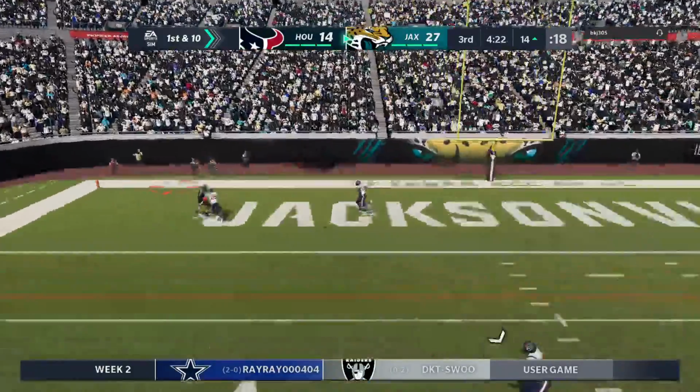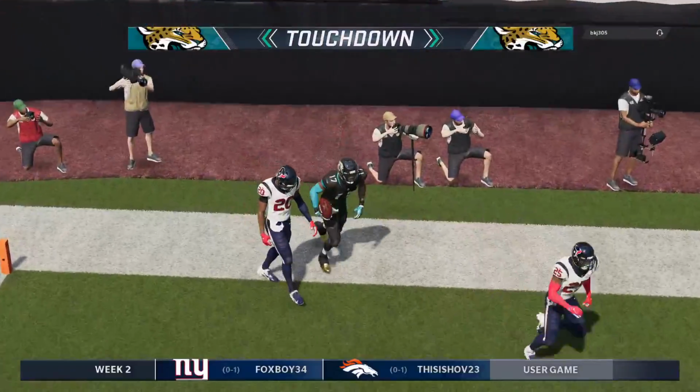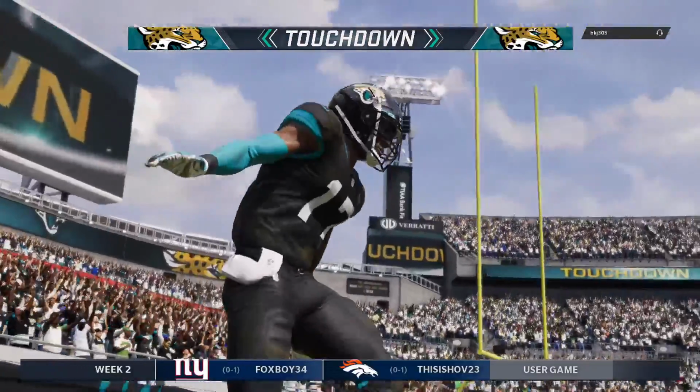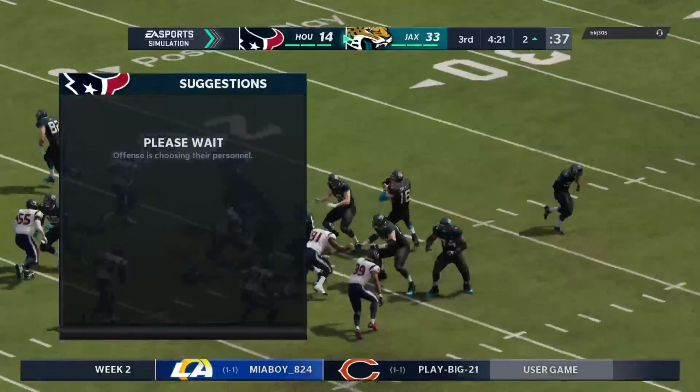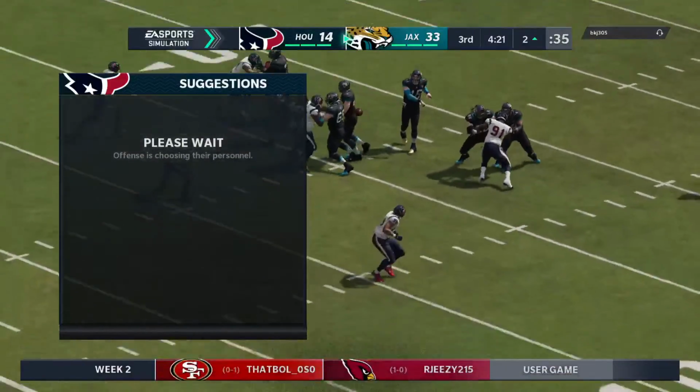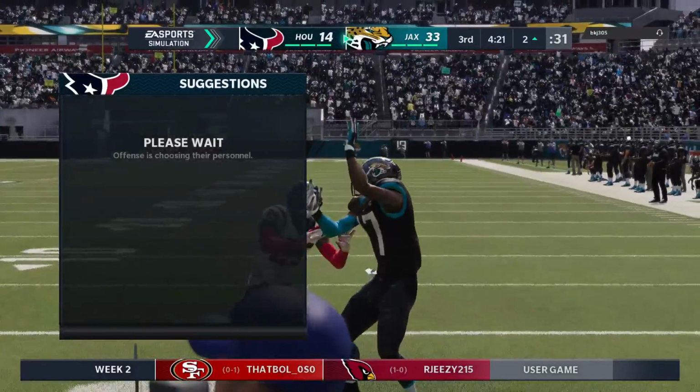They'll come out throwing here on first down. Got his man, it's caught. Touchdown, Jaguars. DJ Chark there to make the grab. And the Jags take advantage of field position on the turnover to cash this one in.